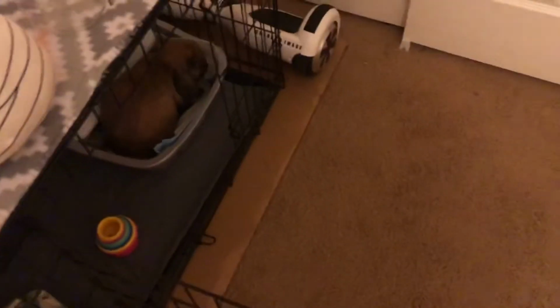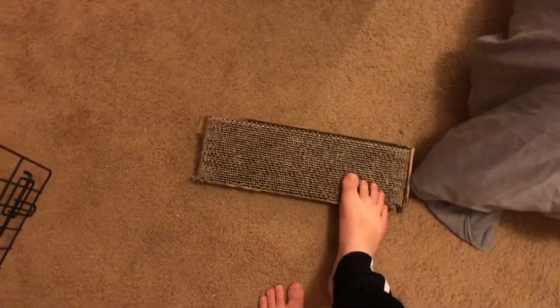Oh, it's your litter box. Okay. She has this scratcher thing. So I usually sprinkle herbs, and Ginny can dig in it and try to get the herbs out.